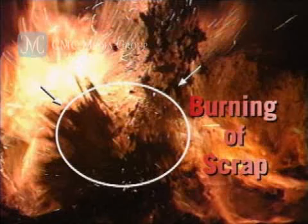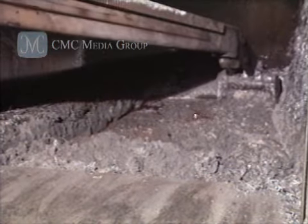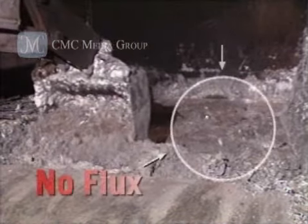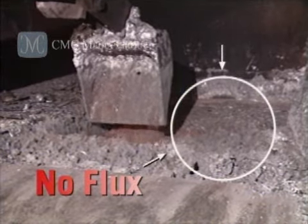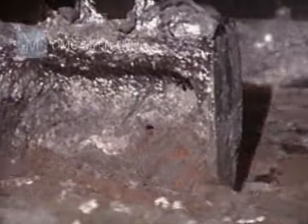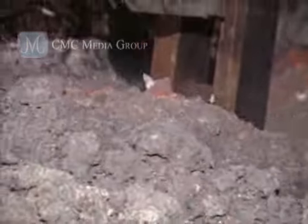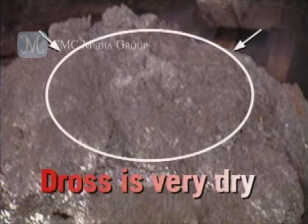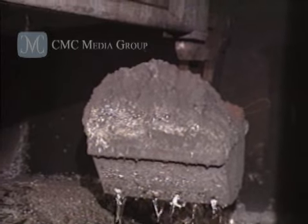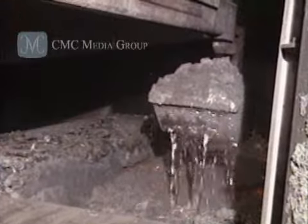How many of the following 10 mistakes did you notice? Number 1, the oxidation and burning of scrap because it was left too long in the charger without being worked down. 2, no flux was added. 3, the operator did not wait for the bucket to heat up so that the holes would be open. Mistake 4, this dross was very dry. 5, see how long it takes for the aluminum to drain. 6, notice how the operator failed to drain aluminum.